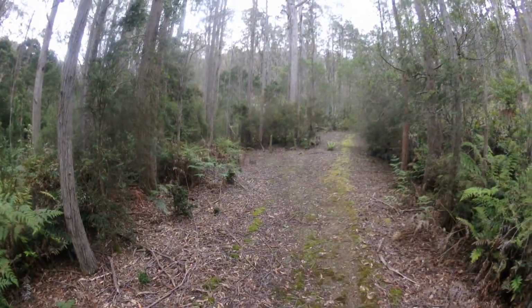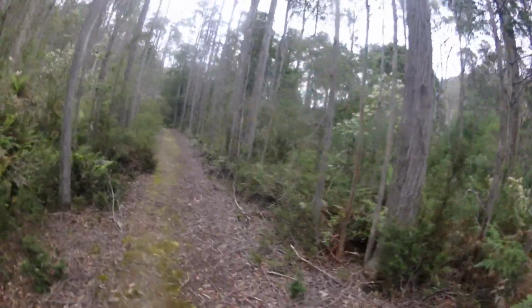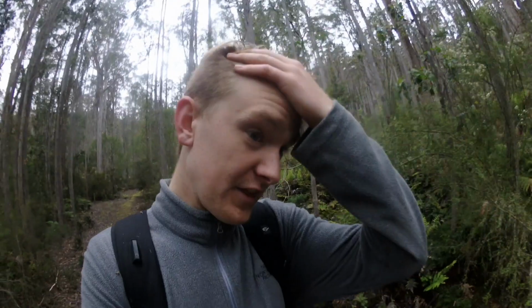Well, I've actually just exited the track I was on. You can see where the markers are there. And if we weren't on a road before, we certainly are now. I don't think I'm too far off the end of the walk now, so I'll probably wrap up the video here.